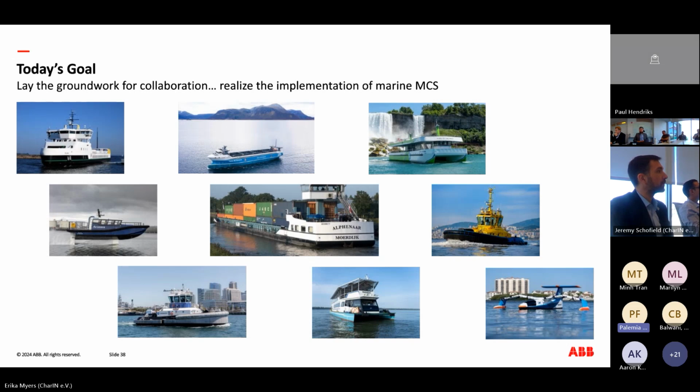And what I've aimed to do with these vessels that we see on the screen is to highlight the fact that it's not just ferries or just tugs. There are different solutions coming online globally. And indeed, what we are seeing happen is contracts for new types of vessels.